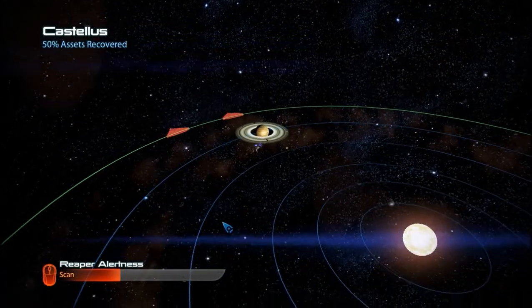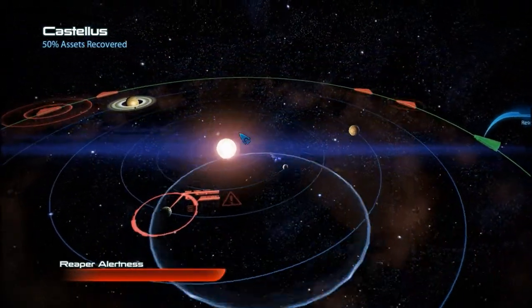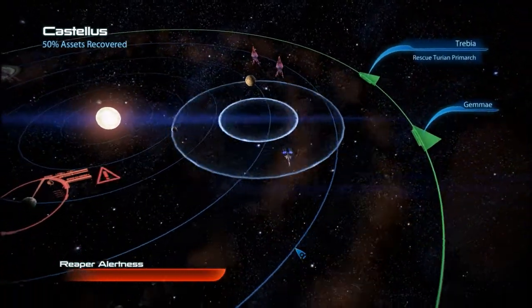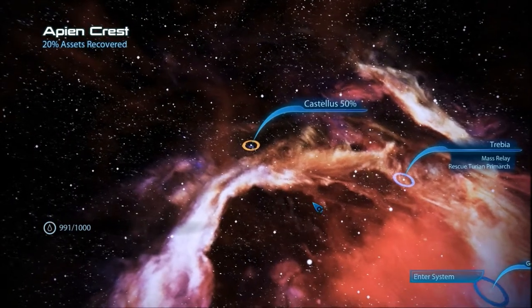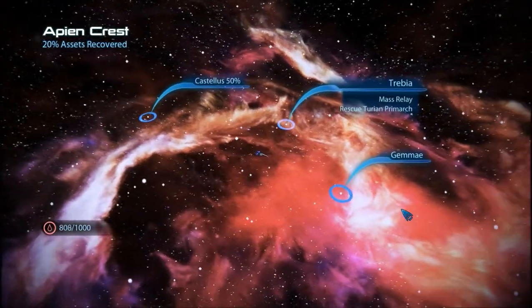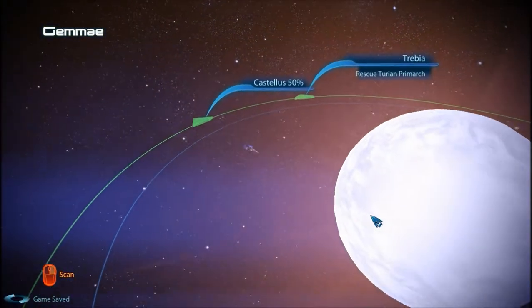Okay, let's see. Do some scans. Reaper's getting mad. Let's see if I can hit these other planets on the way out. Okay, we found one thing over there. That's good. Evasion successful. Actually, that would have been the last thing in that system, I think, because I had 50%. And that was a one thing. Okay, off to Gemini.